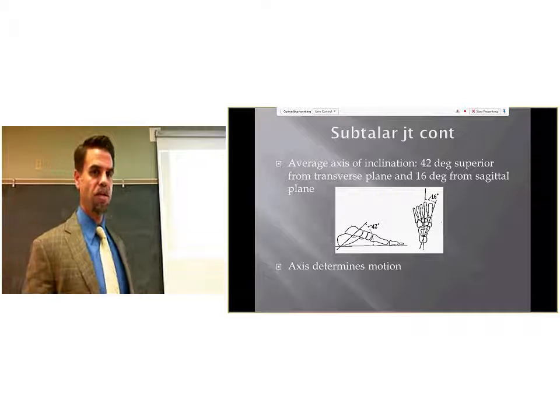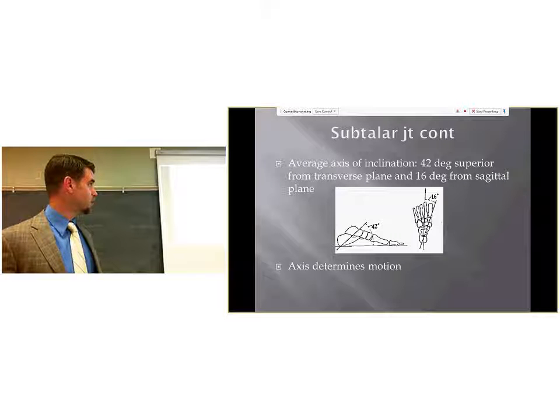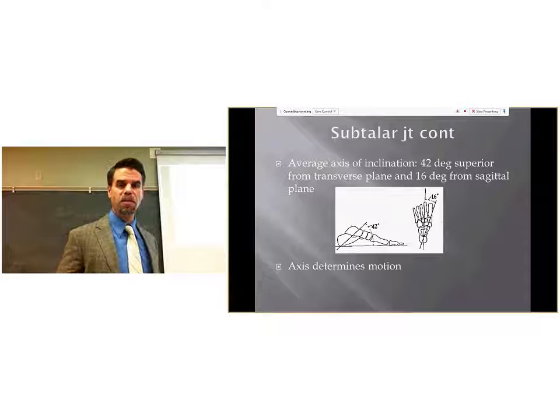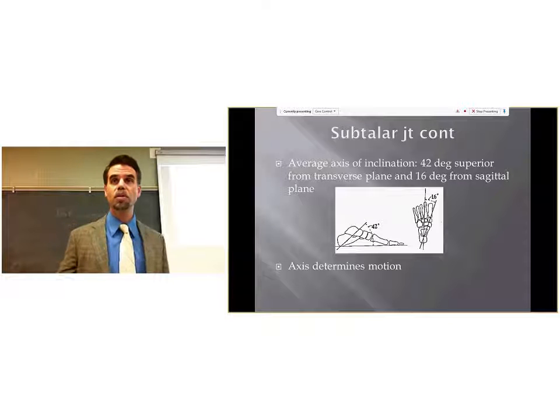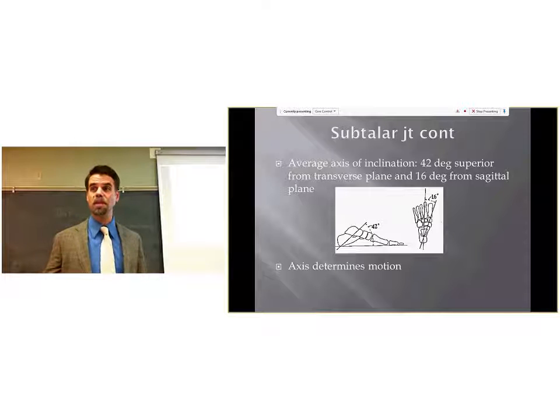Again, the axis average is 42 degrees of inclination from the transverse plane and 16 degrees from the sagittal plane. And the important thing here is that, depending on how that axis is oriented, will determine the motion. So not everybody is the same. You can't say, well, they should have more motion than that. Really, if the axis is in a different place, that's all the motion they're going to have.